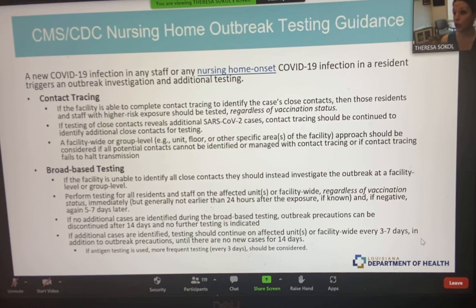Now, there are two options. One is that testing can be targeted in conjunction with contact tracing. If a facility is able to complete contact tracing, identify a case of close contact, then the residents and staff that have been exposed, that are considered to be exposed, need to be tested, and this is regardless of vaccination status. If this testing reveals additional cases, then you need to expand the scope of the testing.